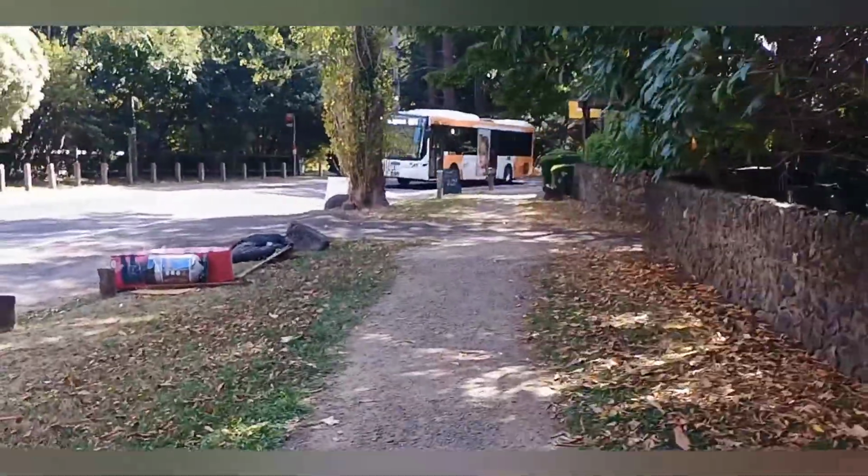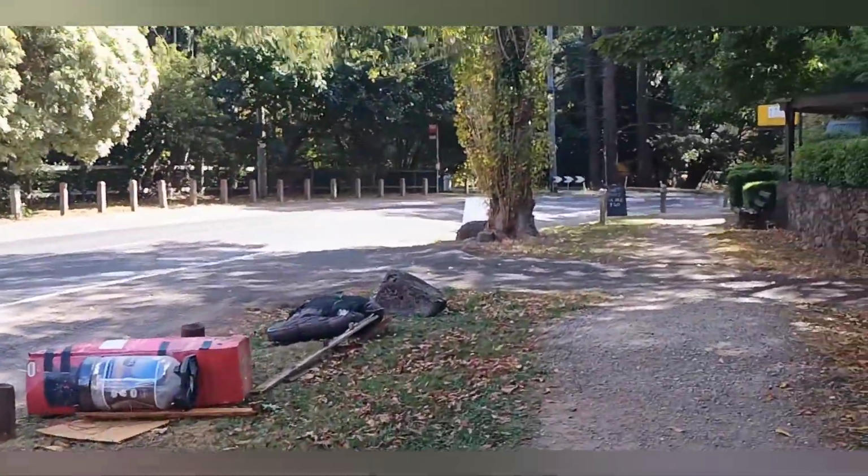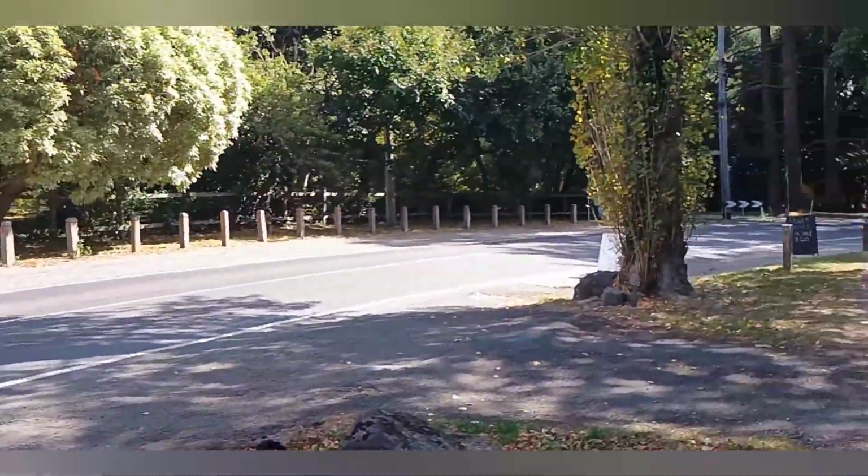And here's the bus if you want to get a bus to Belgrave. 691 bus that is, if you ever want to get a bus to Sherbrooke Forest.